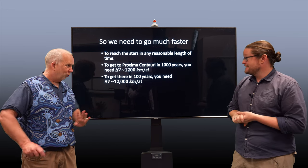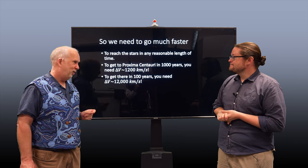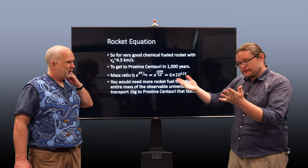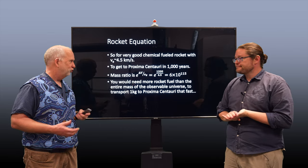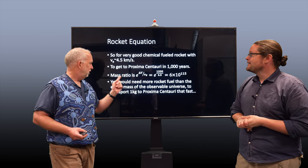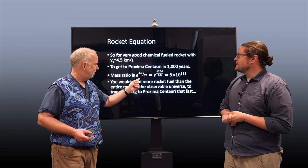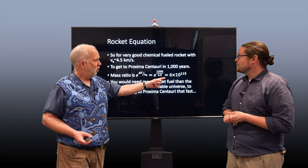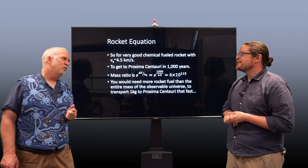Well, we know how to do this. We've got the rocket equation, right? So let's imagine we wanted to get there in 1,000 years. All right, we'll be reasonable. So we can use the rocket equation. A very good chemical-fueled rocket using, say, hydrogen and oxygen might get four and a half kilometers per second. So to get there in 1,000 years, the mass ratio, e to the delta V over VE, is e to the 1,200 over 4.5, which is 6 times 10 to the 115.